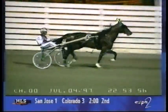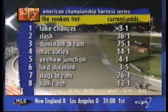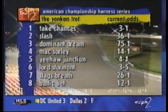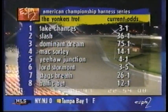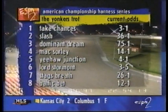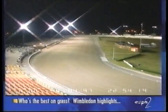Let's take a look at the odds right now for the Yonkers Trot Final, which was originally called the Yonkers, then the Quad Futurity, then the Yonkers Futurity, and now, of course, the Yonkers Trot. And right now at 3-1 is Take Chances. Yeehaw Junction 4-1, and Lord Stormont, the heavy favorite, at 3-5. 9 for 10 this year, Gary. 8 wins in a row. Canadian ownership and a big victory, very easy victory last week.